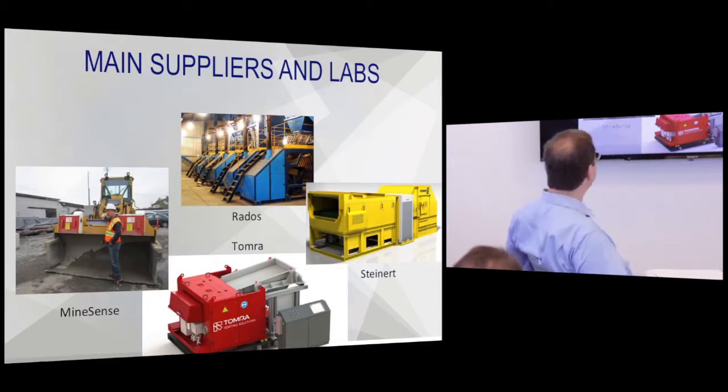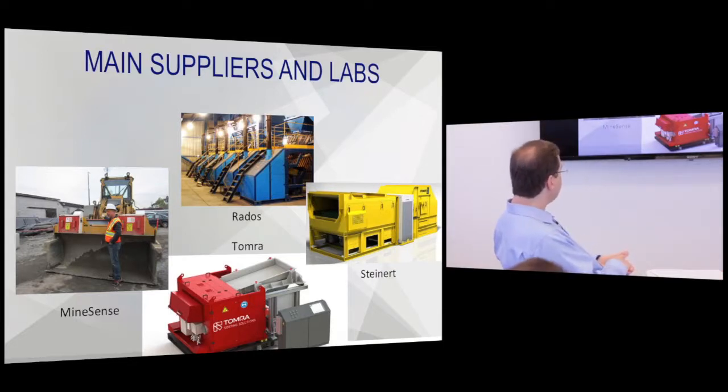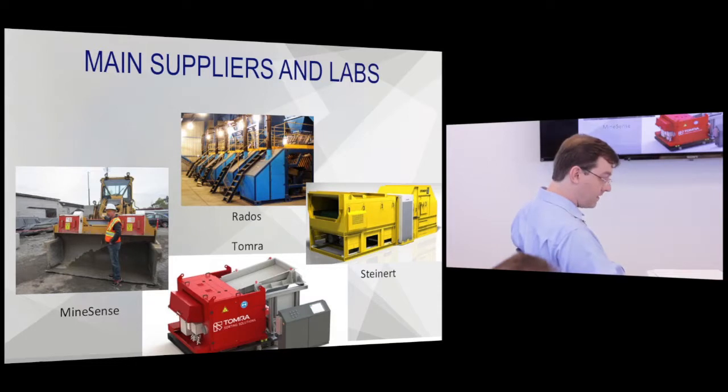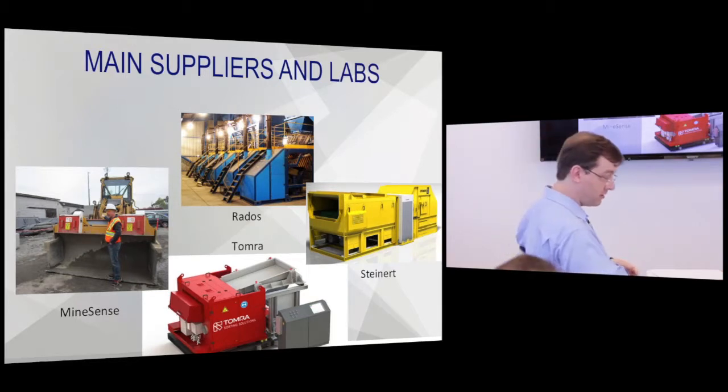These are some of the suppliers and labs we work with. Rados are the ones in Russia. They've got a very, very sensitive machine, very accurate. Steinert and Tomra make very large machines, able to sort rock by rock. MineSense, of course, has the shovel. And then there's a number of others, Red Wave and various conveyor belt diversion sorting mechanisms and things like that. And it's nice being an engineering company because we can deal with all of them and pick which one is right for a specific deposit.